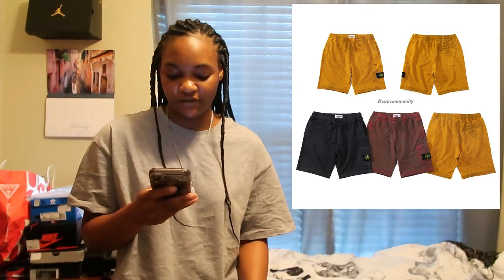Supreme Stone Island sweat short. You guys can't see it on here, but yeah, it's gonna be up on the screen. But we have the Supreme Stone Island sweat shorts. Those are super clean. I really like the black ones. I'd rock those all summer long, especially with that Stone Island little patch on the side. Of course, I gotta go for that. You know what I'm saying?